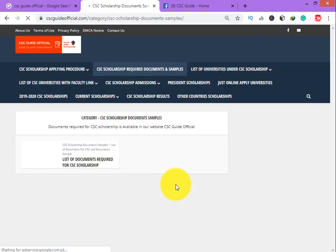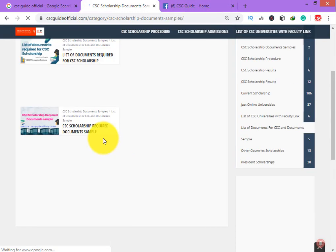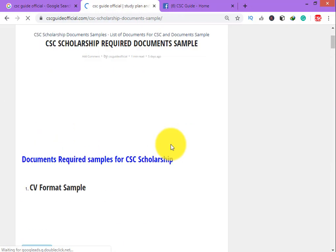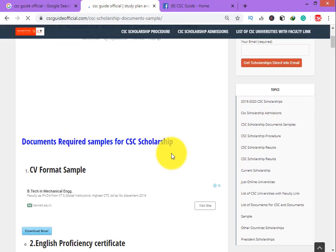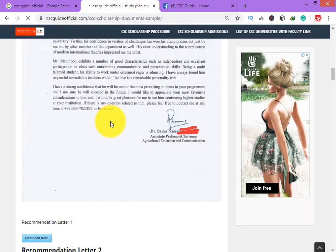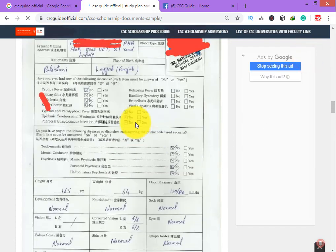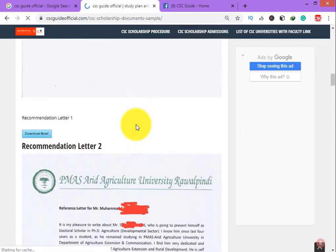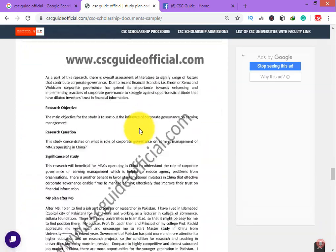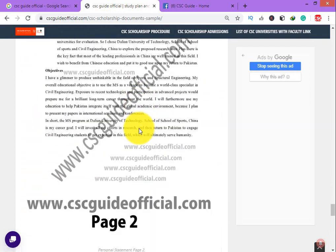If you are still worried about your document samples, you can click here and click on CSC scholarships required documents. These are the required documents: CV sample, study plan, Jilin Agriculture University physical examination form, recommendation letter, study plan, and personal statement. All these documents are available here, so don't worry about this.